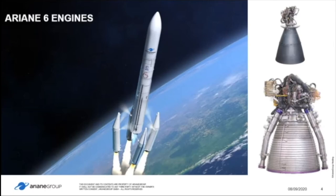Okay, and I'm assuming you retrieve all of them. Are there any stories of lost ones where you really looked but couldn't find it? I don't know, but usually we retrieve all of them because they are inspected afterwards to see if the operation and the behavior of the boosters was nominal. And then do you reuse these? No, they're not reused.